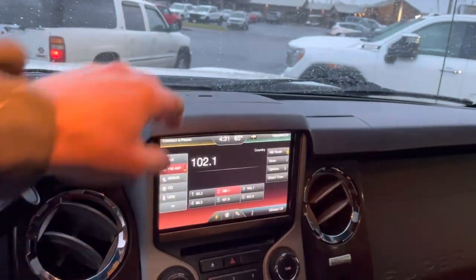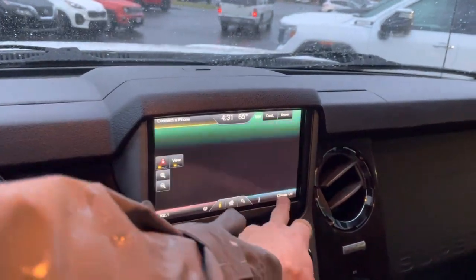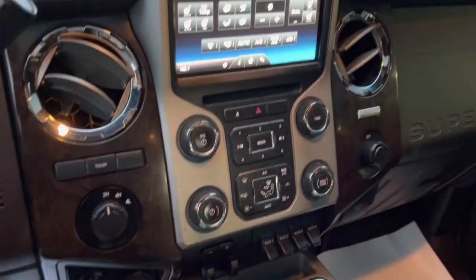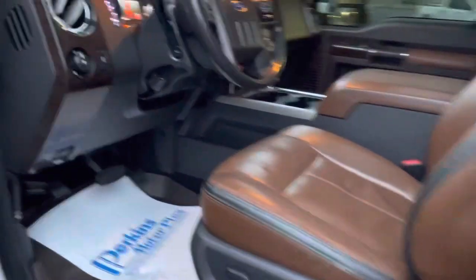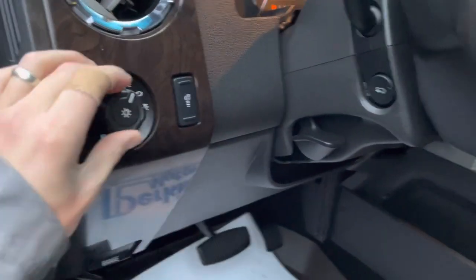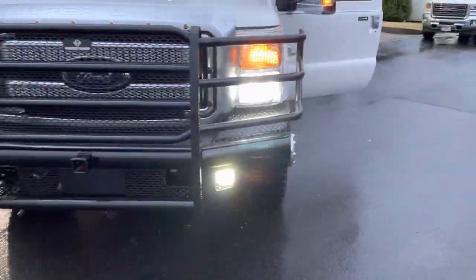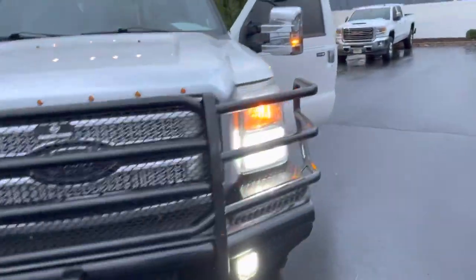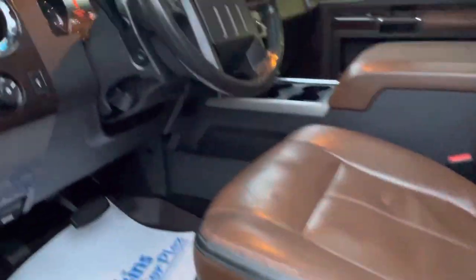I was messing around with the touchscreen just a second ago. Everything seems to be working there. Navigation, climate components, really, really nice. Aux switches through here. Let's see if one of those has a hookup with those front. Yeah. Let's get the lights on. There should be fog lights too. Awesome. See the lights on top of the cab as well. Lit up like a Christmas tree in the best way.